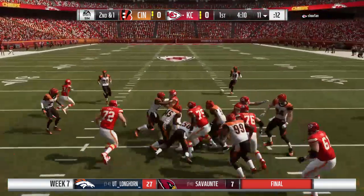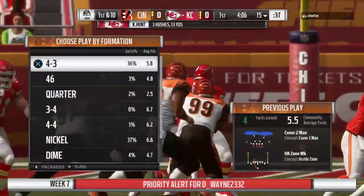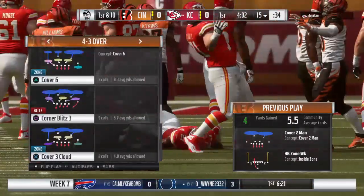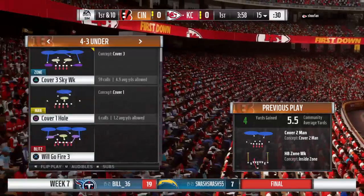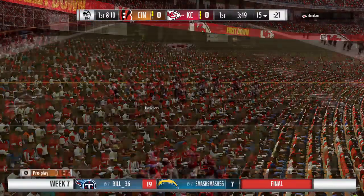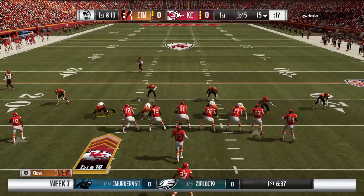Mahomes going to hand it off to Hunt. And he'll be brought down, it looks like, right at the 15. They're just 4 yards on the pickup, but that's good enough to extend the drive. 2nd and 1 is often an invitation to take the big shot downfield. I bet the offensive lineman said, are you kidding? We just get on our backs and let's go get the first down. They love being physical.